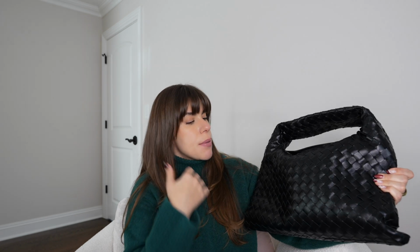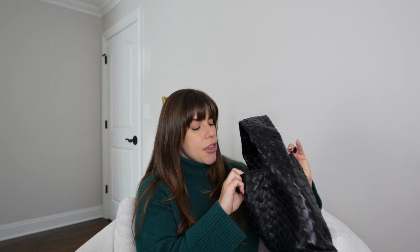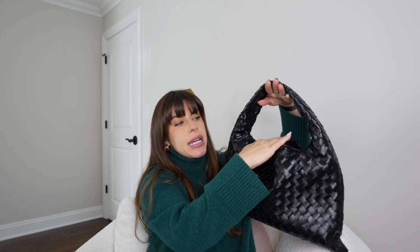The next one is my Bottega Veneta small hop bag for obvious reasons. It's casual, it's classy, it's edgy, fun. It's just a great bag. Again, this is the small hop size. The only thing I will say that is negative is the shoulder drop length. I wish it was a little bit more generous here. It is hard to get on the shoulder, so I often will wear her on the crook of my arm, but maybe I will start wearing her more on my shoulder.